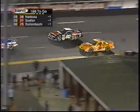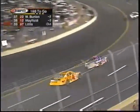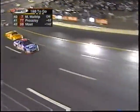I saw Clay Campbell down in the infield earlier today. He said he's still got a few tickets left for that race in Martinsville. So if you fans want to come see a great NASCAR Winston Cup race. Another one of the action tracks on the circuit. Yeah, no kidding. Last short track race of 1999.